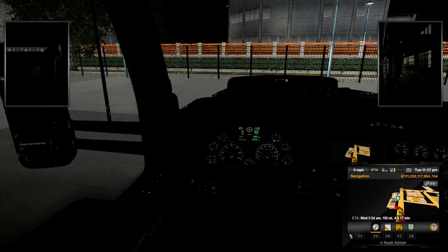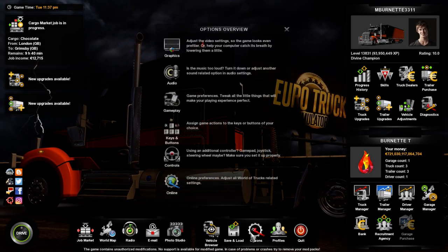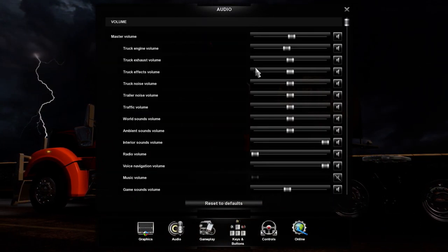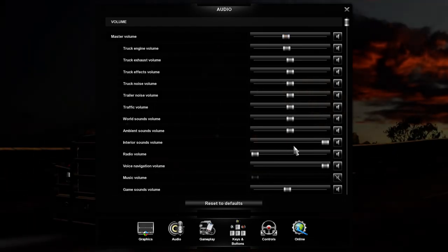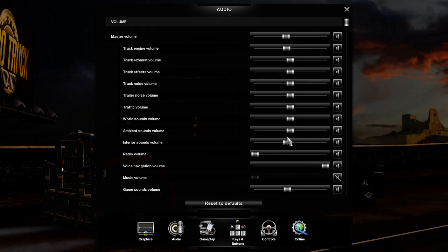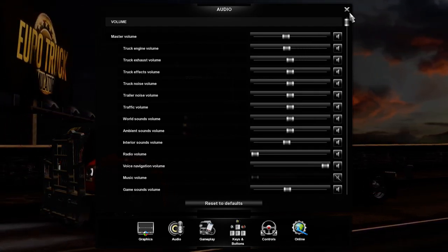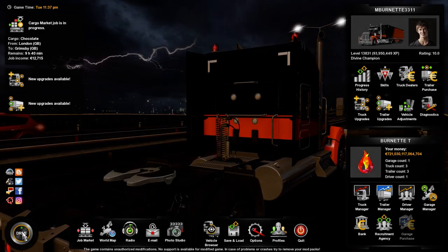We got 192 miles. And that's a little bit still loud. Let me adjust this volume a little bit. Yeah, still a little too loud there. So let's fix that issue. Go ahead and we're going to turn this down a little bit more. Turn that back in the middle. Turn the exhaust down just a little. I'm trying to get it where y'all can hear me. That's not too bad.